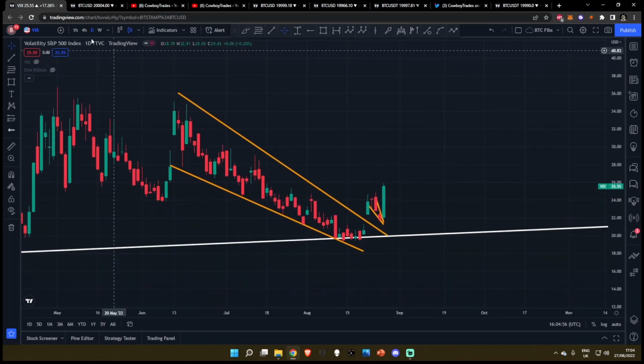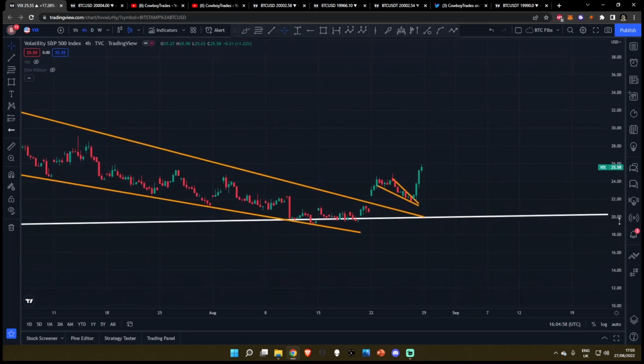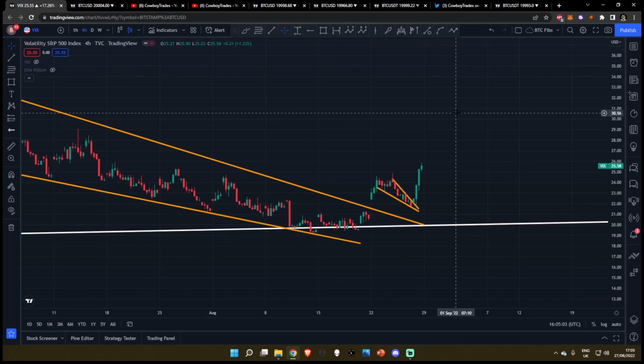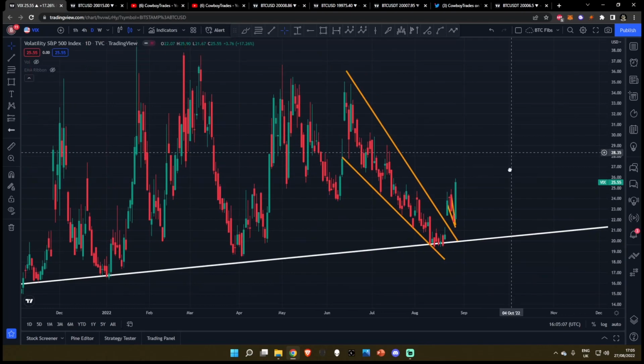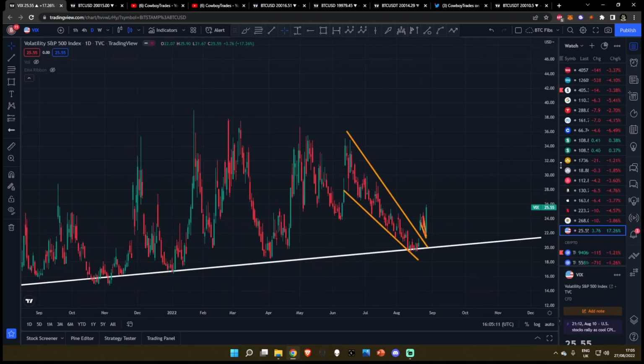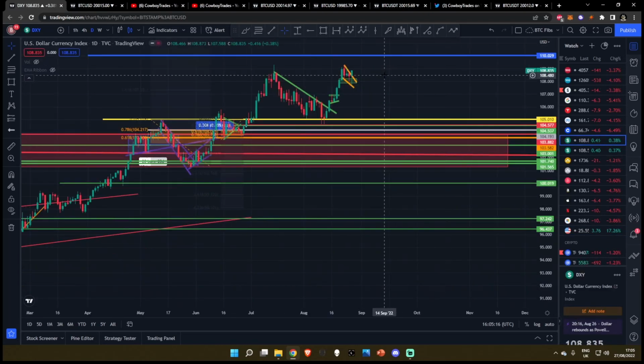I mean, look at this one on the daily, and then when we come over to the 4-hour, you can see we formed another beautiful falling wedge, and we broke out to the upside of this. This was all happening while the stock market was nuking over the weekend. So be super, super cautious. While the VIX is going to the upside, people are hedging their bets in options. People are scared of what's going to be happening with the stock market on Monday.